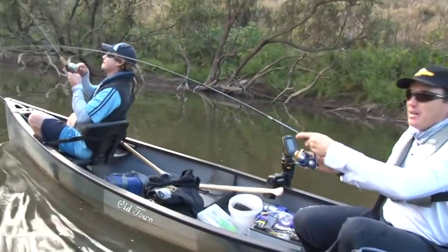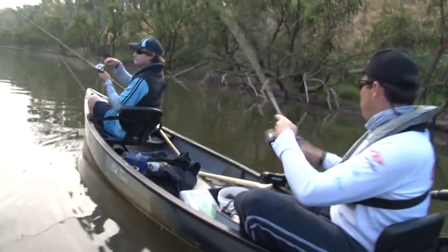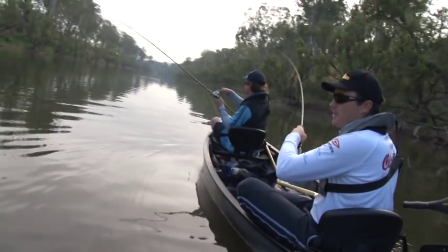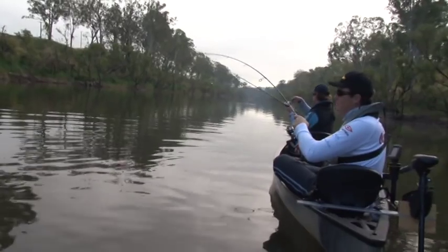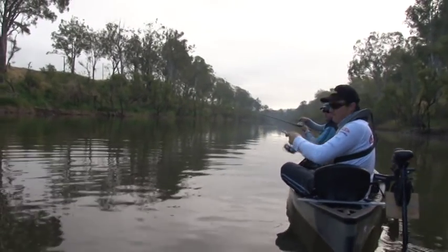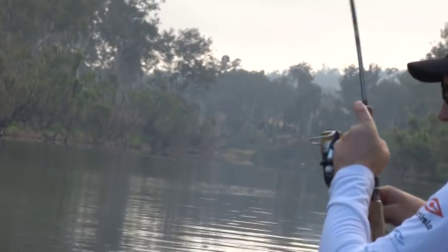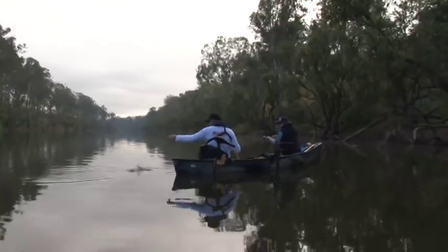And that's just the absolute beauty of that sounder, if you can actually see those fish on that sounder there. So once you find them, mixing up a couple of retrieves, and you can get amongst them. With these wild bass, there isn't really any bad ones, are there? Cracking bass. Oh, beautiful fish.